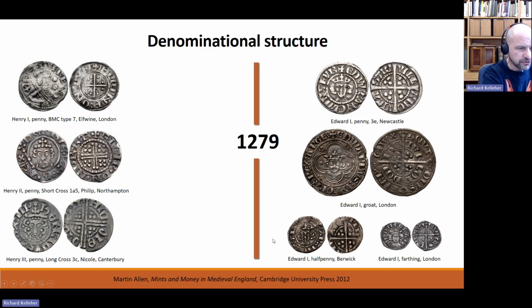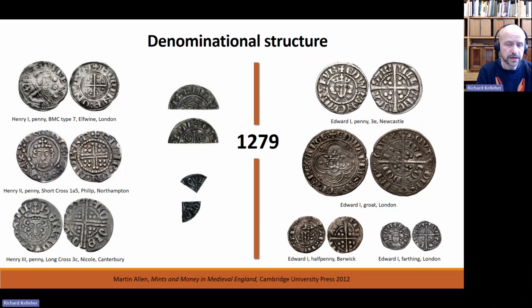So the denominational structure, as I mentioned, from William onwards, it was pennies, which would be cut into halves and quarters. But this all changed in 1279. A reform of the coinage by Edward I introduced round pennies and halfpennies, not for the first time, but in a systematic way. And there was an experiment with groats. So this is a 4-penny coin. It wasn't successful at this period, but it would be returned to later on.